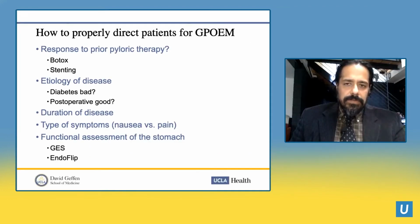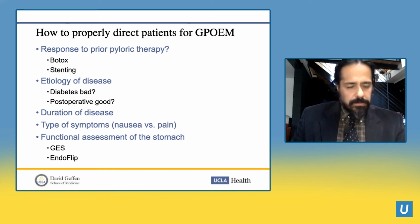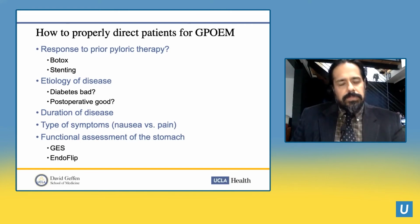So how do we figure out then who we should send to GPOEM if we don't really know? Perhaps we can use response to prior pyloric-directed therapy, and people have used response to Botox and response to pyloric stenting as a means. This is certainly not standardized, and as you know, Botox in randomized trials, 2 randomized trials, was not felt to be efficacious, but perhaps that's because in those trials, the ones that did better were the ones that a GPOEM would have worked for. And so maybe it is something to think about.